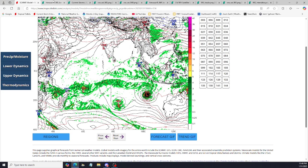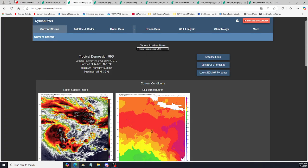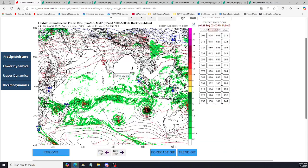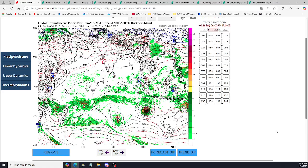I keep getting these confused. 90S does get itself together. Now this one particular model, the Euro model, this system here, really getting pretty strong, possibly close to sub 900 millibars. Now again, this is just one model. We all look at all the models to get a better idea of what we're going to see in the system.